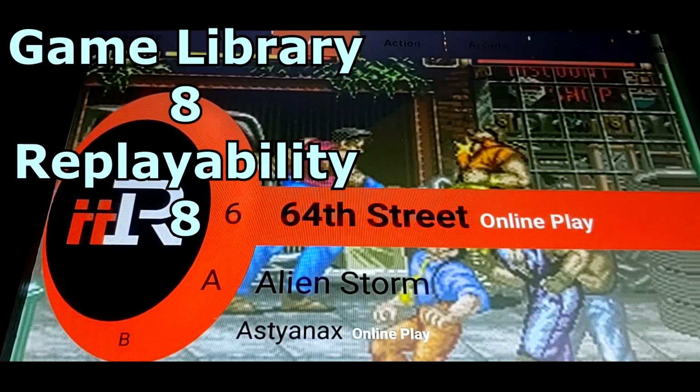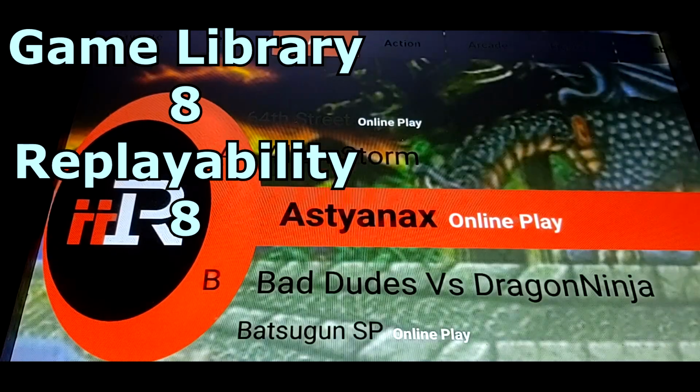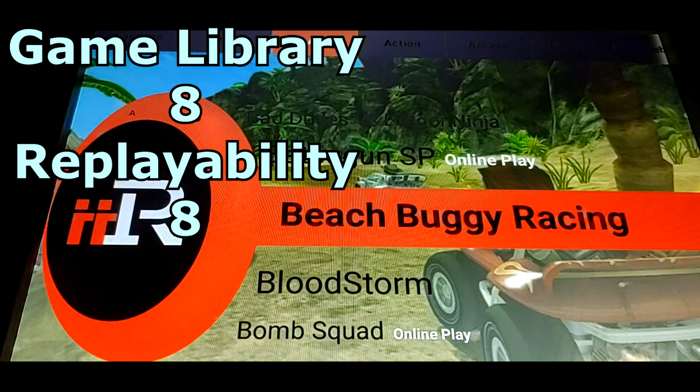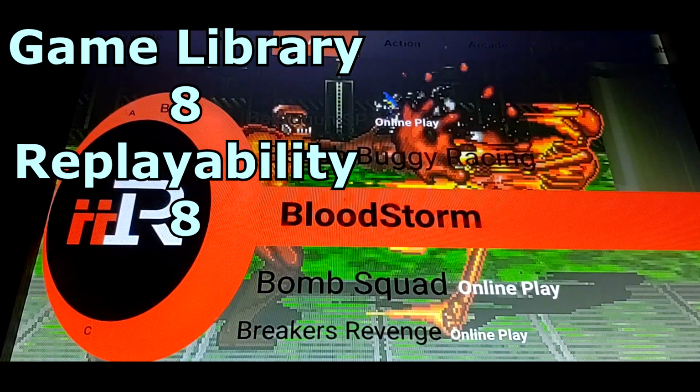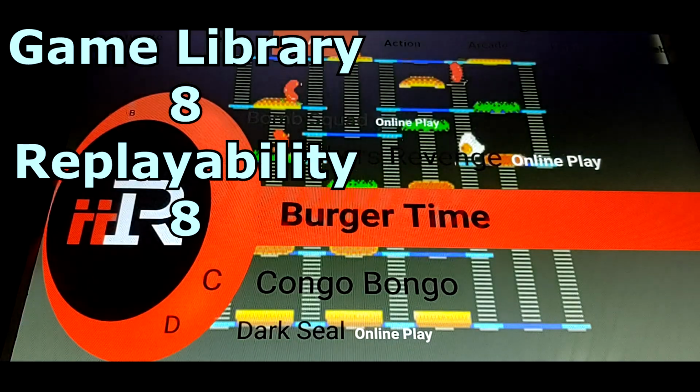And then the game library, I'm giving it an 8. And again, I'm basing this on my game library. But I'm also keeping the overall library in consideration as well, because if there was something I really wanted to get, I would have gotten it.